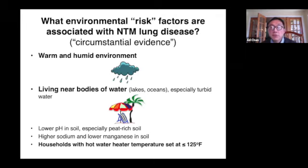We know that people living near bodies of water appear to have a greater prevalence of NTM lung infections. Certain components of soil, such as low pH soil, especially if it's really rich in organic matter, for example in the southeast part of the United States, are very rich in NTM. And I think there was a study, probably by Dr. Joe Falkinham, showing that households with their hot water temperature set at less than 125 degrees have a greater prevalence of NTM. So the opposite would be that if it's greater than 125 degrees, there's a lower risk of getting NTM lung infection in those households.